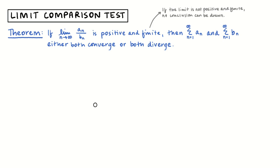So the last test I've got for you is called the limit comparison test. And it basically works like if you've got a series in mind that you know converges or diverges, and you can show that the limit of the ratio of your series to the series you're interested in is positive and finite, then they'll have the same convergence or divergence behavior. But the reverse of this does not hold. If the limit is not positive and finite, no conclusion can be drawn. We can't say they have the opposite behavior. If we could say that, we wouldn't need any other tests.